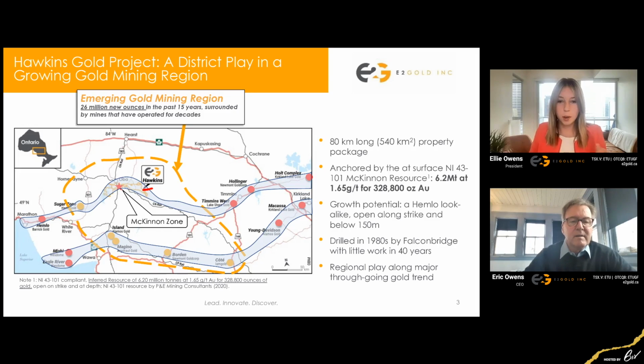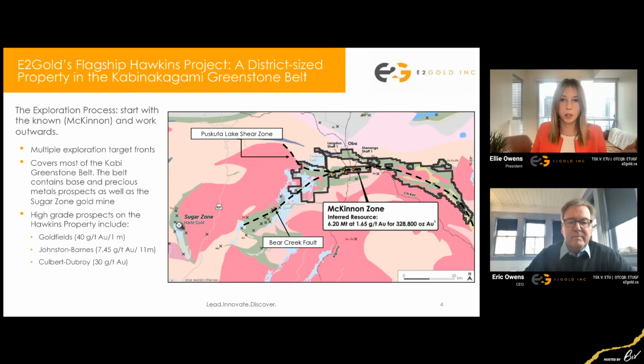Thanks. So that resource is quite shallow. It is 0 to 150 meters. And this last drill program was really designed to try and expand the footprint of that. And I'll go into what that means in a minute.